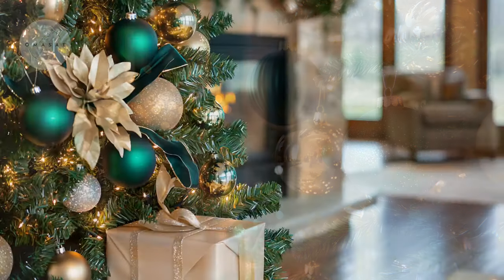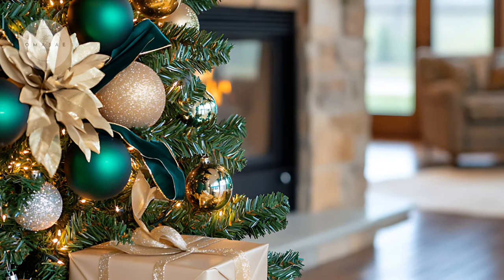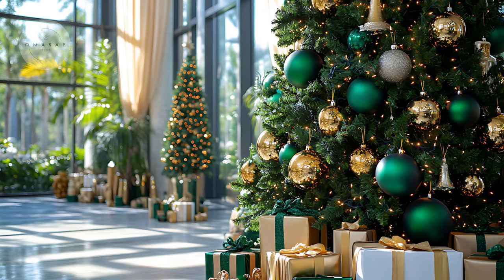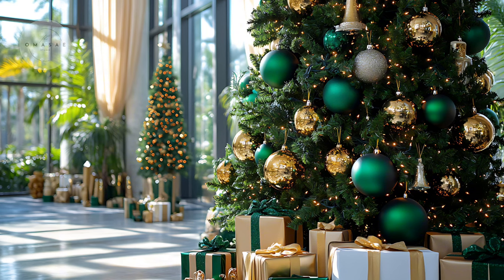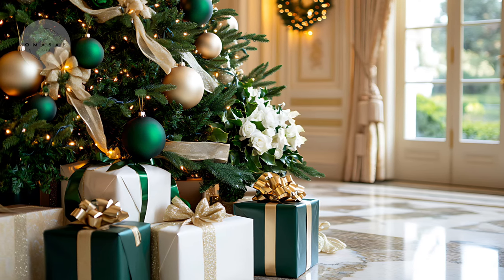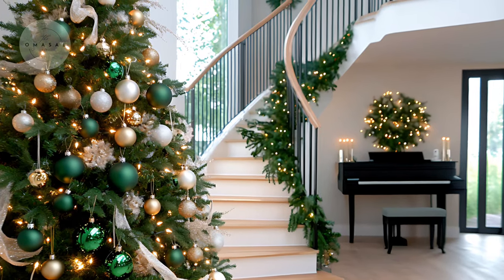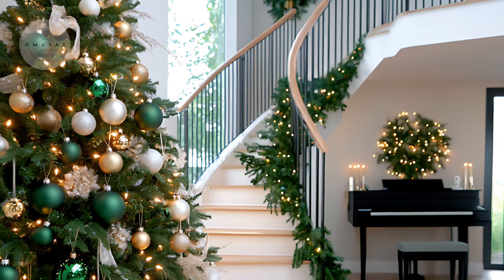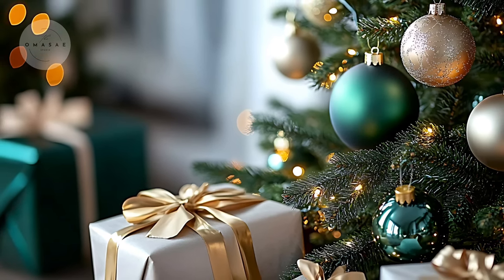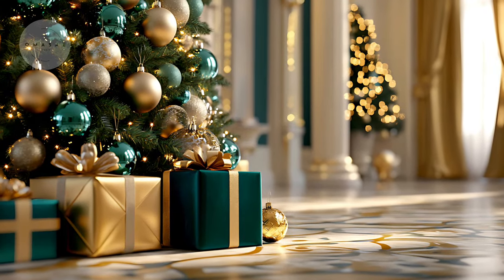Enhance the look with warm white string lights to highlight the tree's natural beauty. For added dimension, consider ornaments with textured finishes, such as sequins or metallic beads. This combination creates a tree that exudes elegance and holiday spirit.